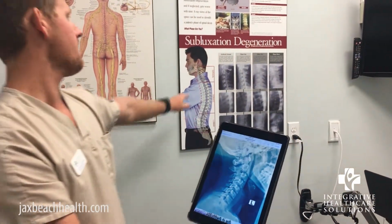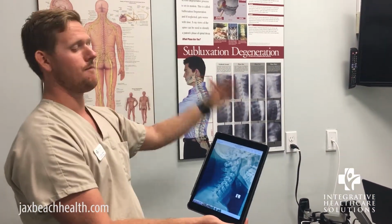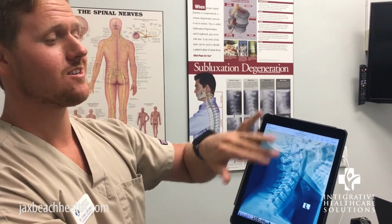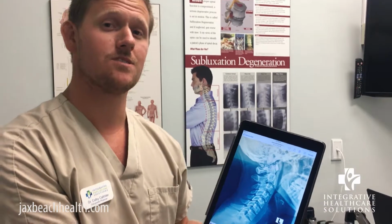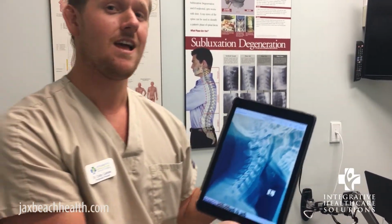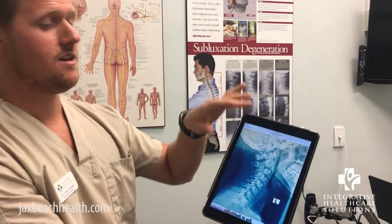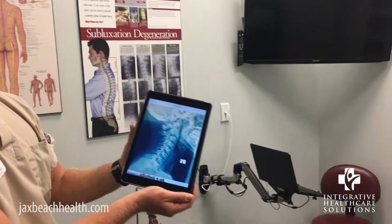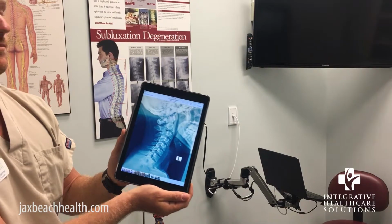This is a picture of someone from the side. They would be flipped opposite way. But looking at this x-ray, this is normal. We see that nice curve. The reason you have that curve is architectural strength. Same reason bridges have that curve is strength. So as you can see, all the disc and ligaments are intact, well maintained, and this is a normal x-ray.